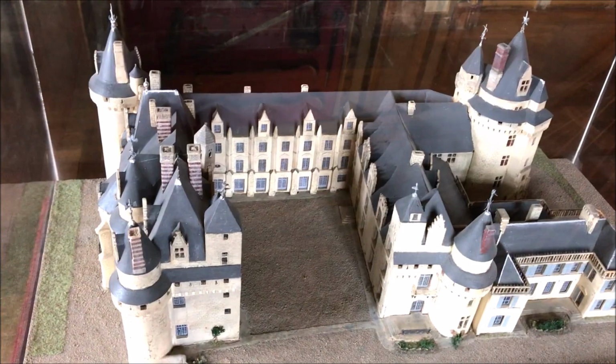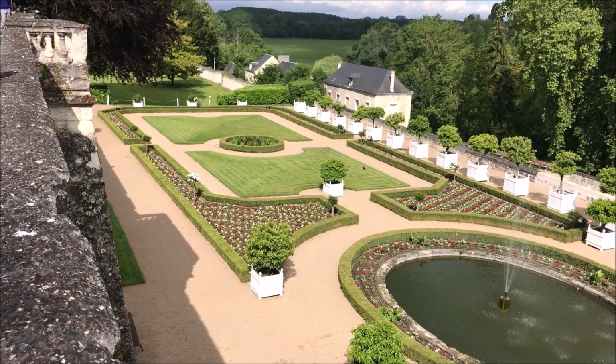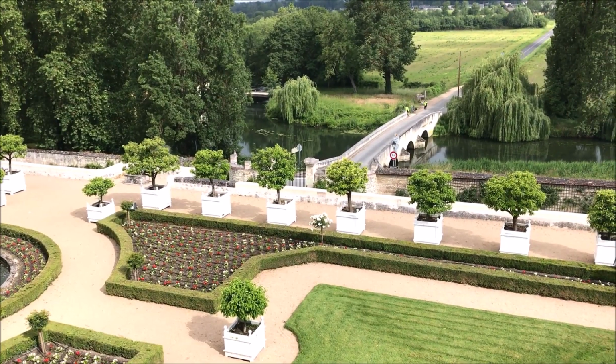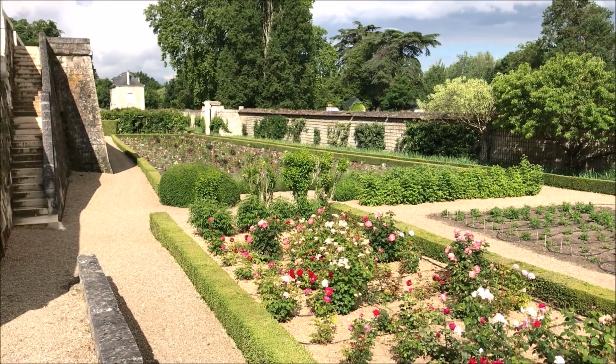But then in the 17th century, they brought down some of the walls and they built this courtyard that has a great view on the gardens underneath and on the river below the castle. The gardens underneath the castle are believed to be designed by Le Nôtre, who designed the gardens at Versailles.